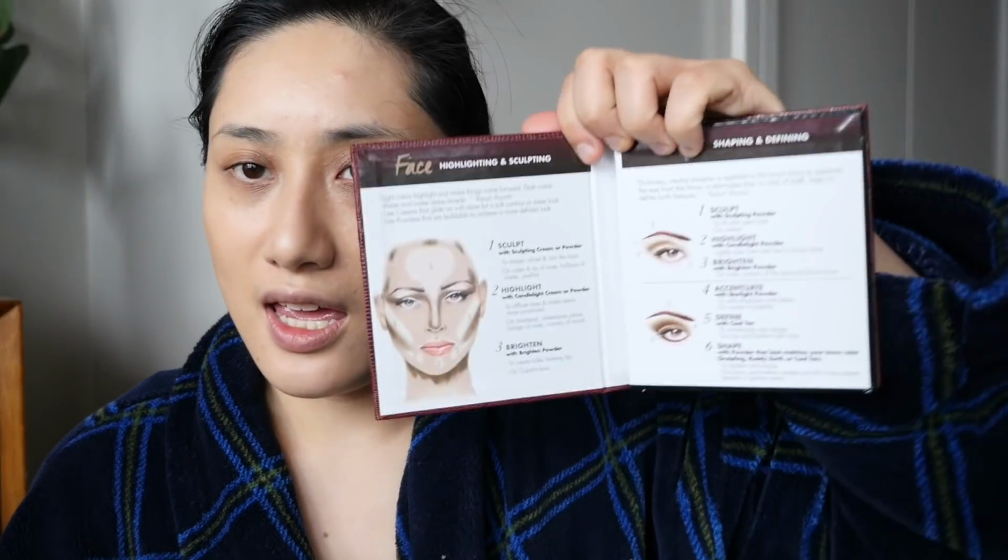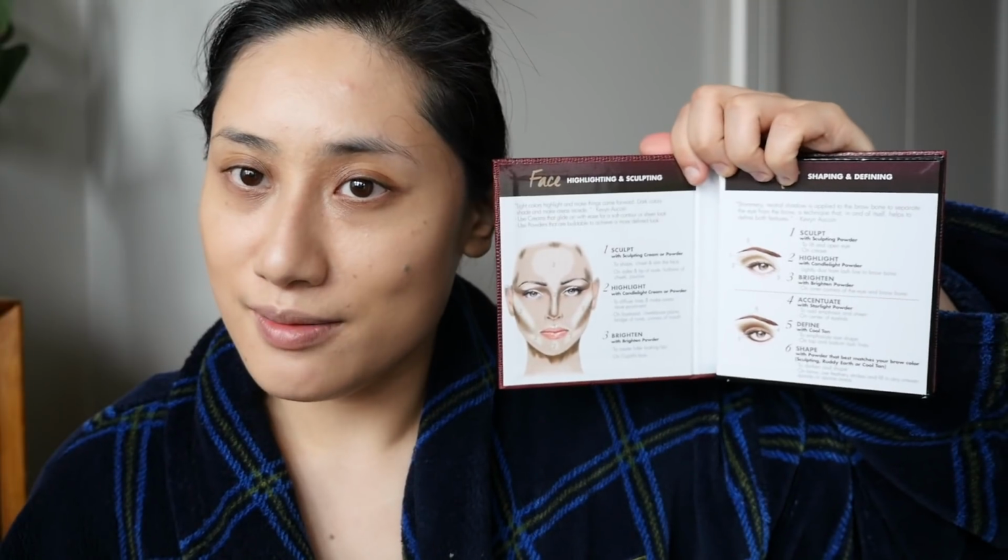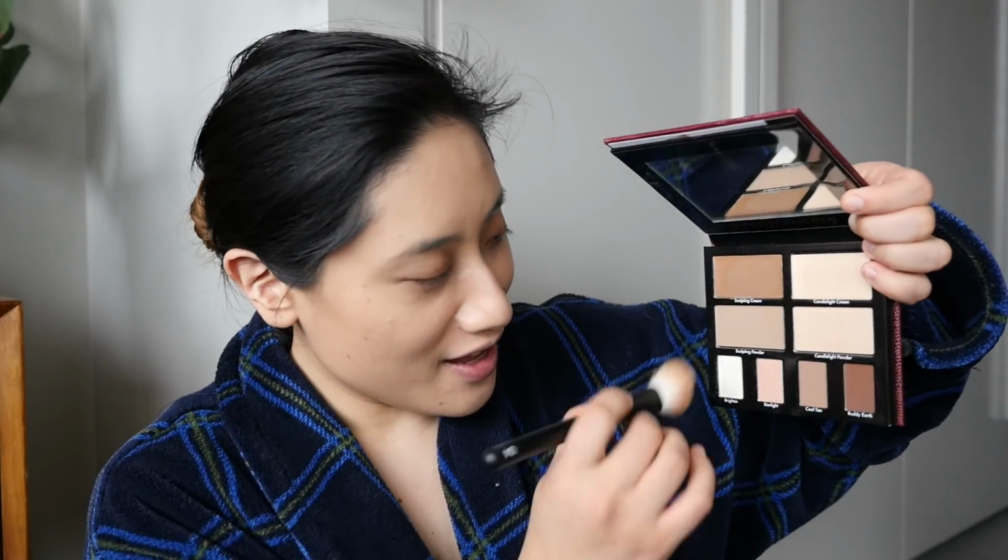In fact, here it gives you an idea of how you can sculpt and contour, which is helpful for people who may need some guidance. I definitely don't do all that, but you can if you want. And I'm gonna powder my face so that I can put some powder on top, just using my Diaphanous powder that, again, I'm trying to use up. Let's go in with the sculpting powder, and then I'm gonna put a bit of candlelight powder on top as well. The color looks pretty good in the pan. It's a nice cool toned brown.